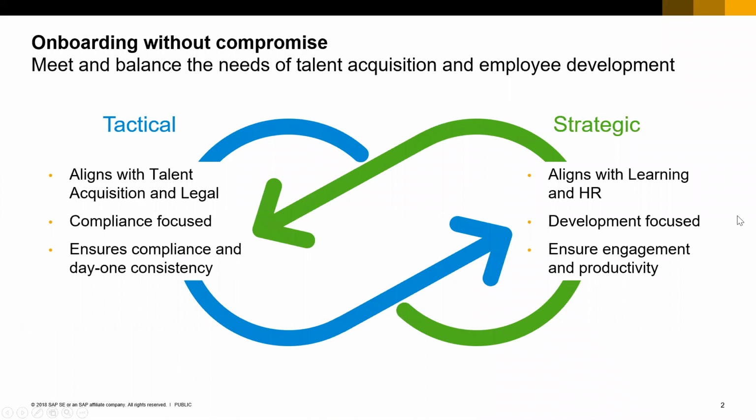So really, when we start to think about onboarding, it's really moving us from tactical to strategic, which is very similar to everything we should be doing in HR. We want to stop this being people that are pushing paper and being transactional, and we want to move HR to strategic in the organization. So when we look at onboarding and the balance of talent acquisition and employee development, it's really tactically about automating some of the things that we do and keeping us legally compliant from an onboarding perspective, starting with day one from our employee.